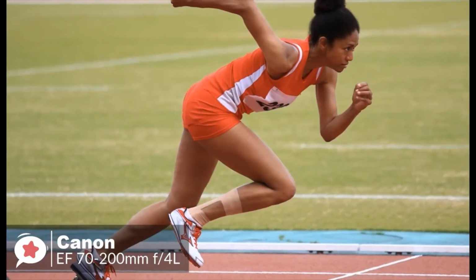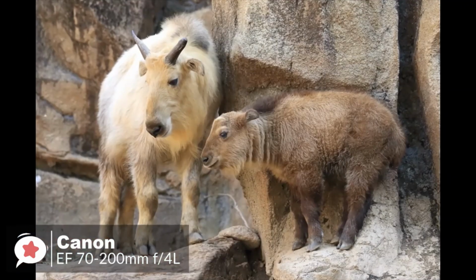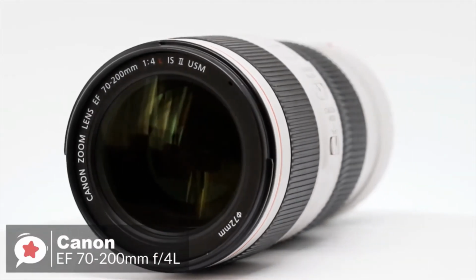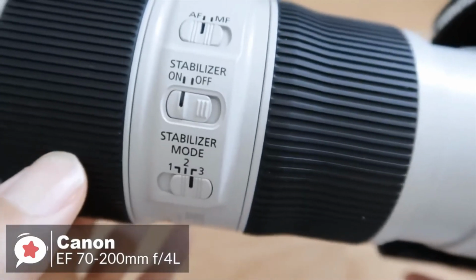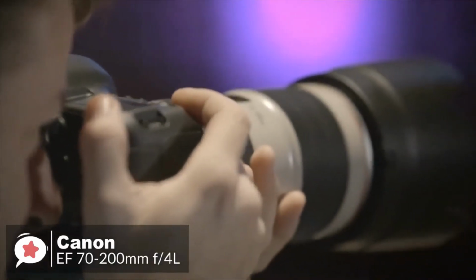Overall, a major upgrade of Canon's popular 70-200mm f/4 IS lens, the new Mark II remains relatively compact and lightweight, but packs a heavyweight punch in terms of performance. The speed and accuracy of its autofocus system, the effectiveness of its image stabilizer, and its outright image quality make it a very desirable lens, and that's why it tops our list.